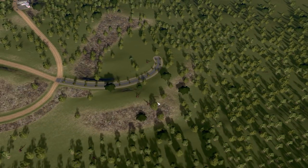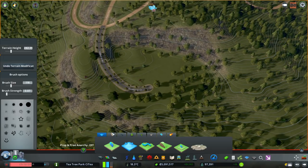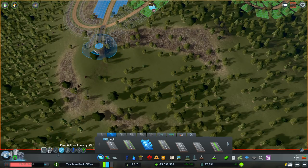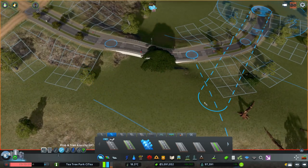How does that look? Yeah, and then we'll have the schools in here. Let's go with that. So I might just change this, actually. Let's go. Is that adding like a weird bridge thing? It is.